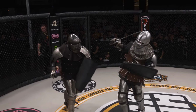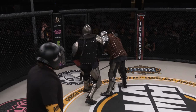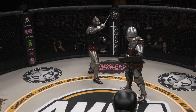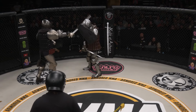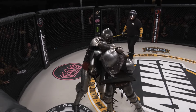Yep, good shield touch, good teeth. Chris did a good job at changing at the last second with that teeth to let it graze off. He's getting a decent angle on Tucker and coming around with that right hook. A lot of sword block in there. Yep, leg shot. We can hear that from here. And then he did a good job of tapping Chris on the neck with that sword.